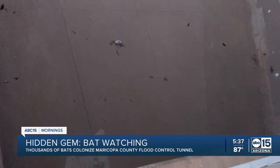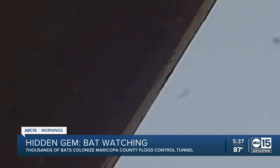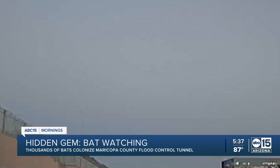So a colony of bats like this will take literally many, many pounds of insects out of the air. Calling them insect-eating machines, Jeff Myers leads the wildlife viewing program for Arizona Game and Fish. He says each one will consume roughly 1,200 mosquitoes nightly, and they are built for speed. These bats can fly to just under 100 miles an hour.